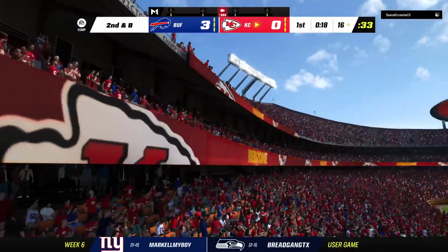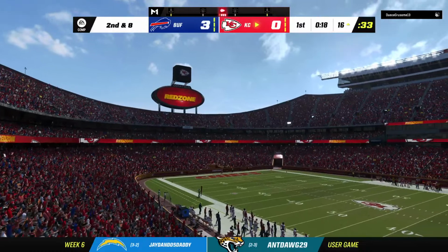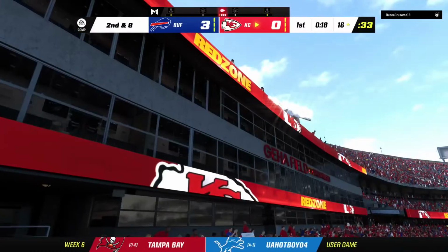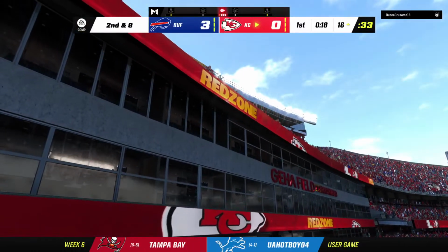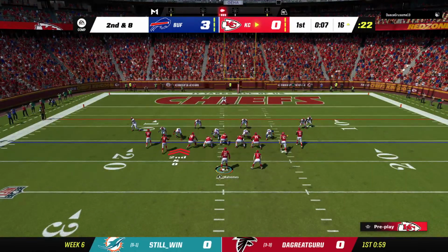Ladies and gentlemen, that is a force of nature at the defensive tackle position. Yes, he's as big as they come, but still plenty agile. He's able to make a nice play there to swallow up the ball carrier. 2nd and 8.